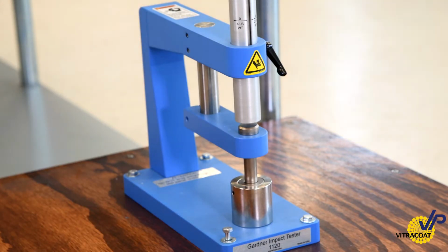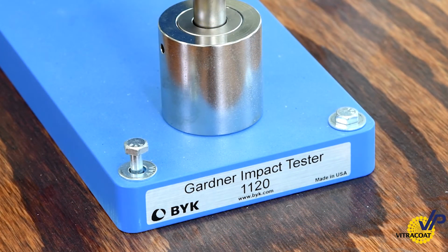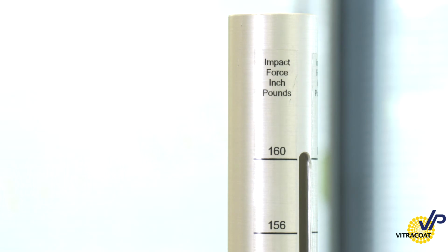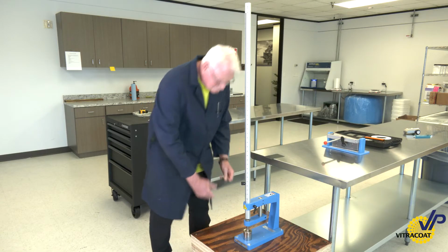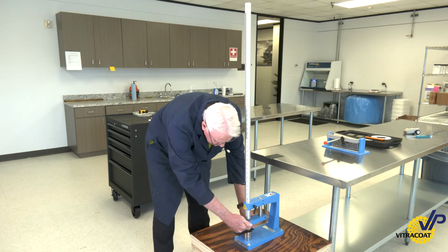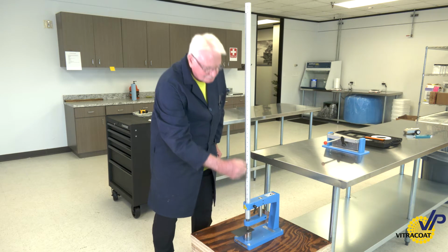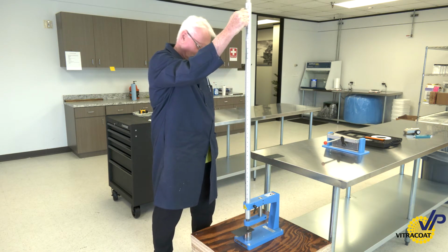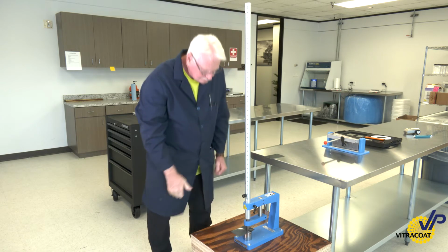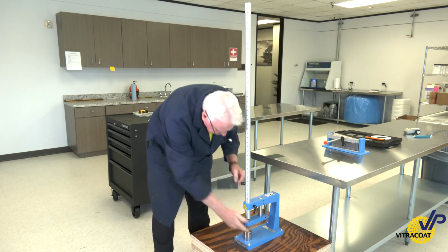In this particular test, we're evaluating partially the flexibility of the coating. This is called an impact test. In an impact test, you take the panel and you determine the amount of inch-pounds that the material will take. In this case, what Van's doing is setting it up all the way to the top, 160 inch-pounds. As he drops it, he then takes out the panel to evaluate whether or not the coating cracked.